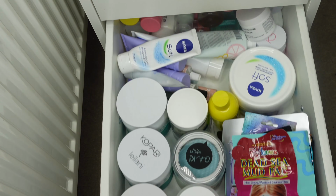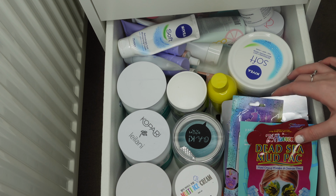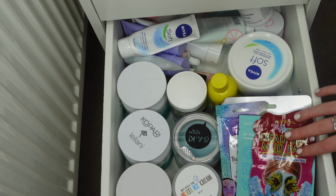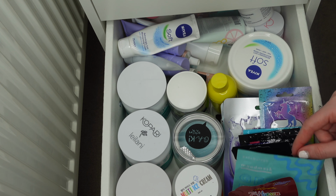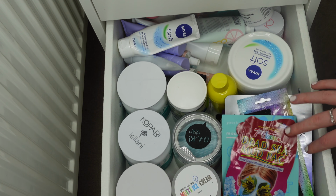Moving on to this drawer next down here. This is where I keep all of my moisturisers, my face masks, my face washes. Down here we have all of the face masks in a packet, and the peel off face mask, sheet face mask, clay face mask, literally everything you can think of. I've got tons of different varieties. We've got some from Seventh Heaven, Patrology, T-Zone, Stardust, Garnier, Boots, literally tons of places.